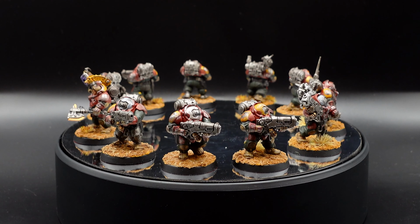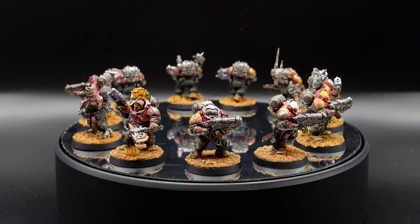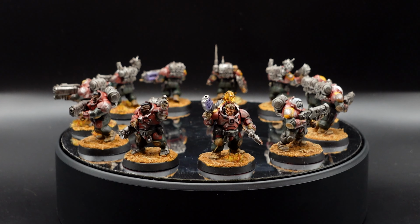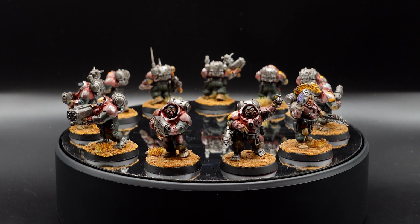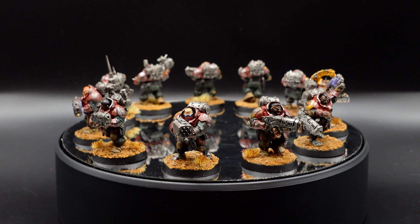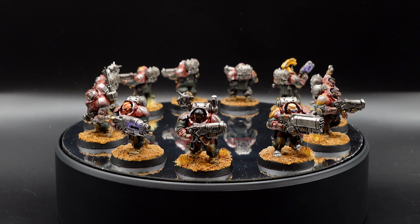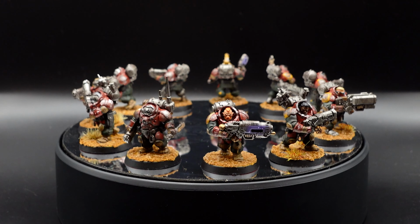Nonetheless, Imperial Guard or Astra Militarum is one of my favorite factions for the Imperium, because I just love having a lot of troops on the table. But the problem is that, boy, they take so much time to get painted, especially when you have a color scheme like this one, which is not hard. It's just that there are so many colors on them that it slowed down the painting process quite a lot.